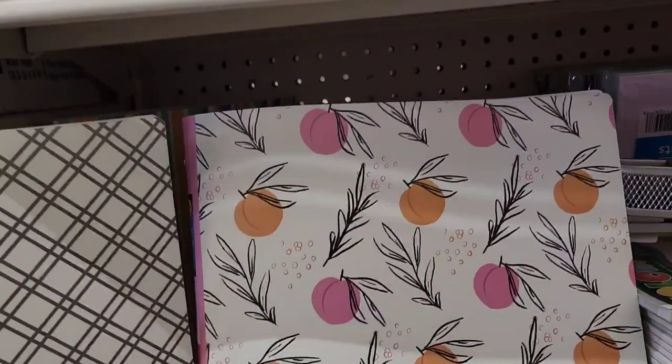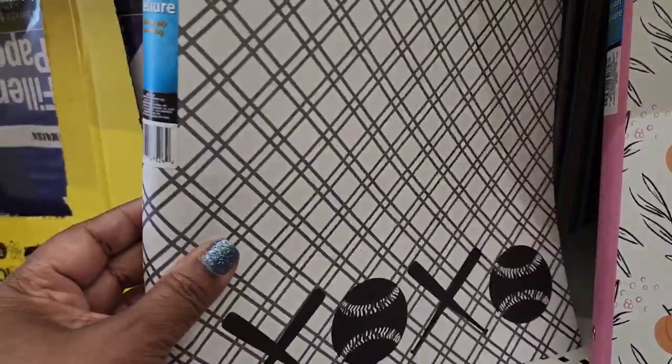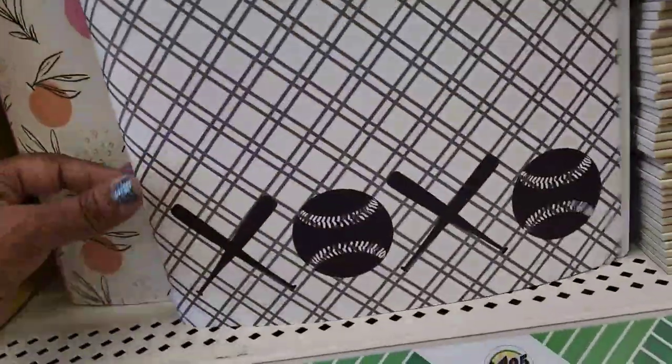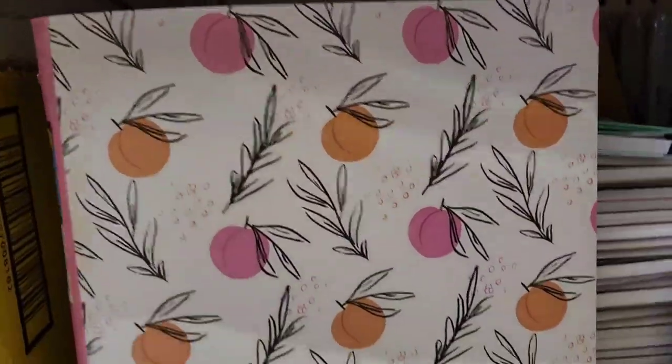And these 1-inch binders. Look at that one, how pretty. And this is nice for boy and girl. Absolutely beautiful. I had recorded some at another store, but this is absolutely beautiful. I love this one. It's really, really pretty.